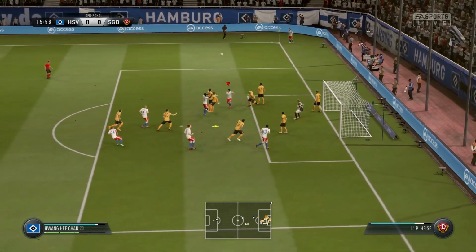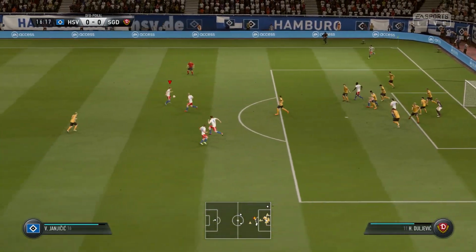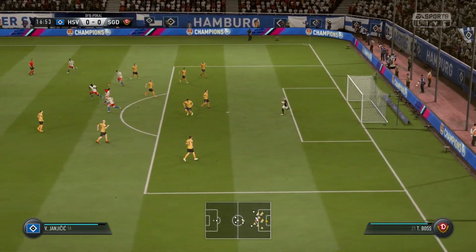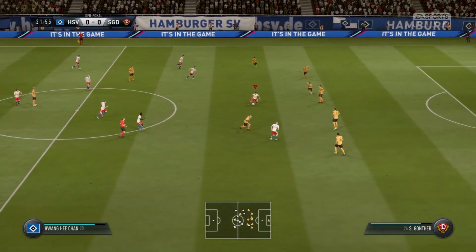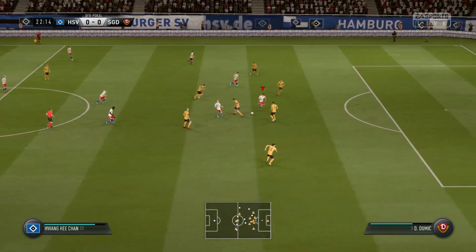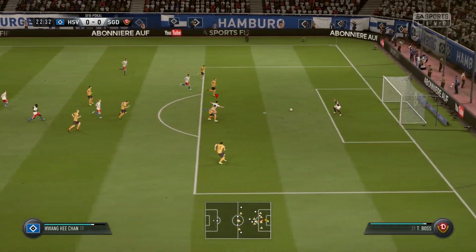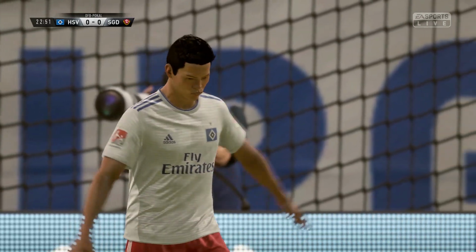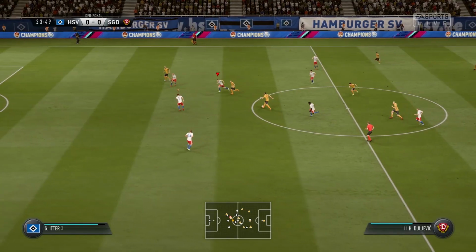Okay, the first chance of the game, Hwang Hee-chan unable to head the ball in the box. The ball comes out to Janjicic, and the first chance of the game is easily collected by their keeper, which is called Boss. Draws plays a nice 1-2 with Hwang Hee-chan, and he drags his shot just wide of the left-hand post. How has he not scored there, or at least got it on target?